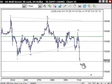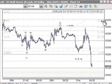The wave 3 here will be longer than this wave 1. But still we've got wave 1, wave 2, wave 3 coming down, and wave 3 here will have 5 waves in it. So the 1, the 2, the 3, the 4 and the 5. So much further to go to the downside just yet. So continue adding to short positions.